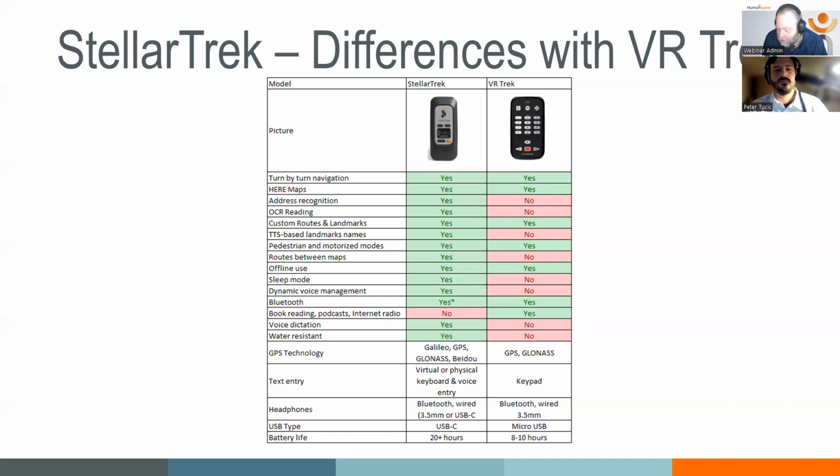Routes between maps. Peter mentioned before that the maps are higher definition and much bigger. The reason is that they're much more performant, and it allows us to do things like having a route between maps. What that means is, I'm here in Quebec in Canada, near Montreal, and I want to drive to New York City, for example. With the VRTrek, you're not able to have a route that starts in one map and ends in another. With the StellarTrek, as long as you have all of the maps in between, covering the different states you want to go through, then you can definitely do so.